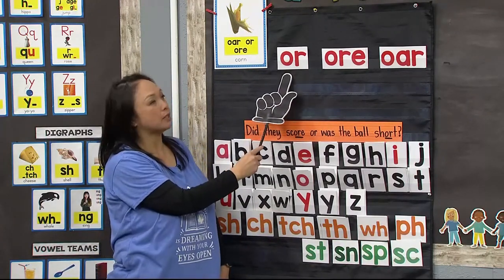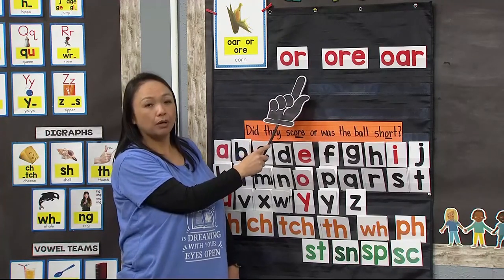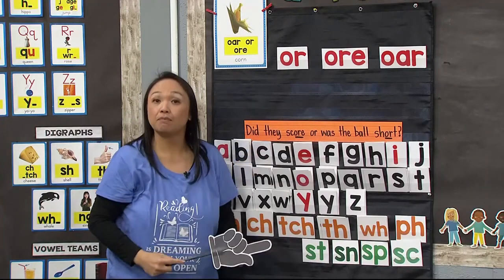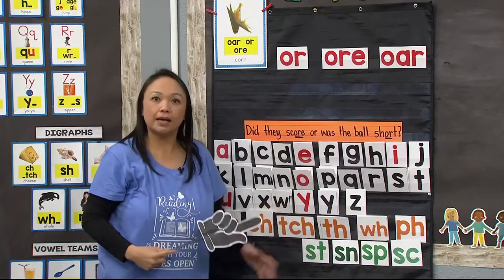Three different ways we can write it. So I think I'm going to have my friends come and let's practice building words with that or sound. How about that?